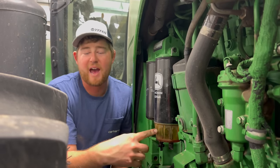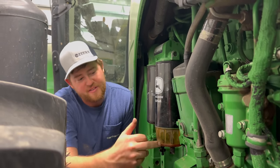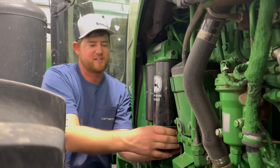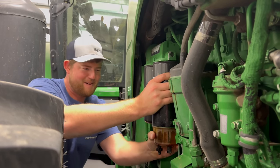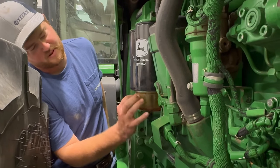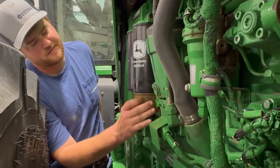So this bottom cap is the water separator, so you can see if you have water built up in your fuel, but it disconnects from this portion of the filter and it's plastic and it doesn't like to come off. There we go.